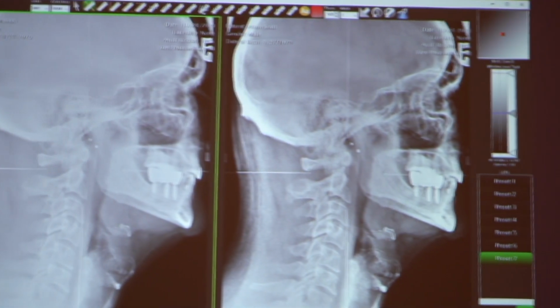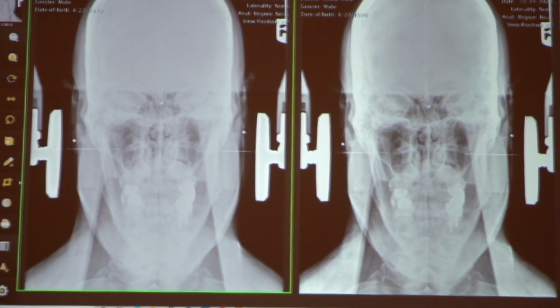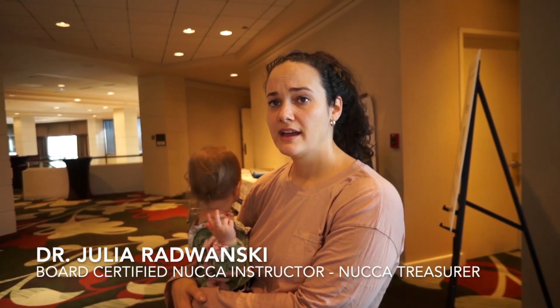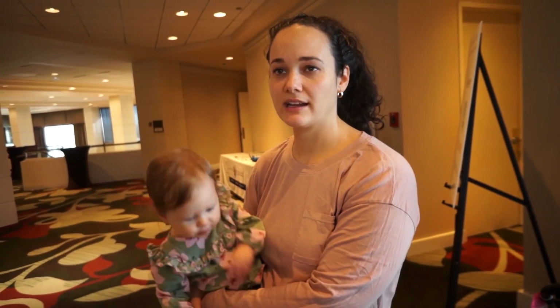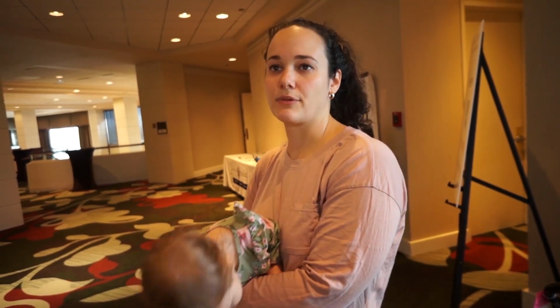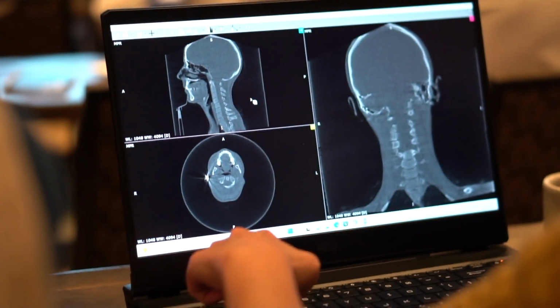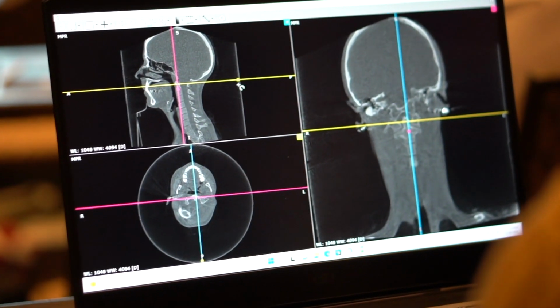What NUCCA is, it's a precise image-guided technique. We take the x-rays before, we take the x-rays after, and it's a corrective process, whereas there's a lot of different forms of chiropractic and all of them are helpful in different ways. But NUCCA is different. NUCCA actually is correcting at the brain stem. It's changing the neurology of the patient for the long term. And I think that's what makes the biggest difference for patients.